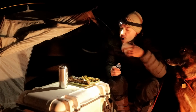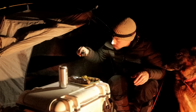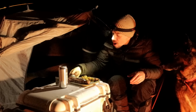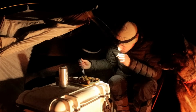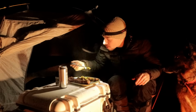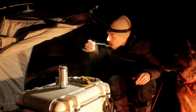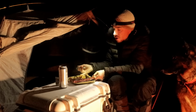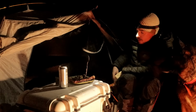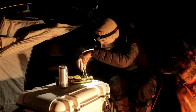Oh my, oh my. Okay. Well, that was definitely cooked. Oh man. Peas are cooked, to say the least. So I'm digging into this steak.